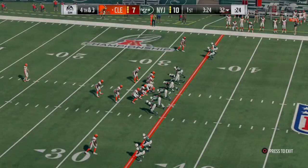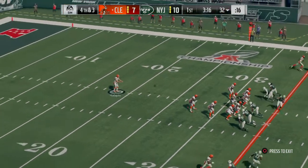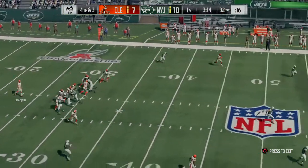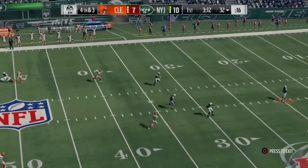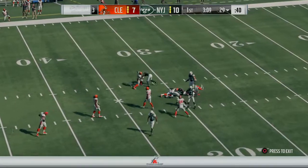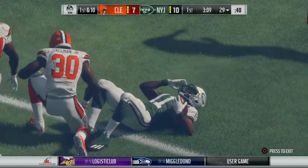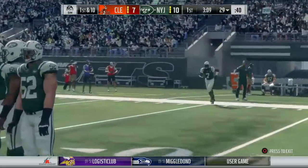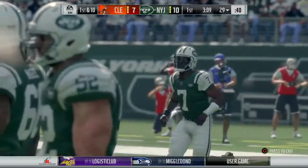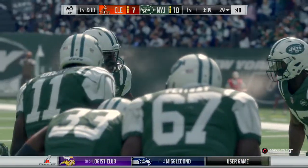The Browns send out their punter now as he's on to punt for the first time this afternoon. And he'll get this away into the icy winter air. 43 yards on the punt, 7-yard return, and the Jets will take over 1st and 10. And New York set to take the field. And fortunate to get points on the board last time. They had to hit a really long field goal to do so.